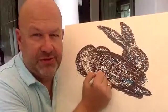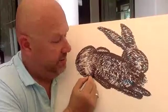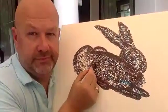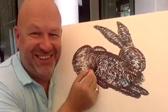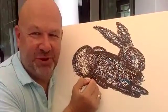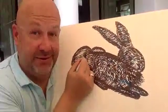Now, right now, I'm just doing some zigzag lines. I'm going to move my hand so you can see a little bit better. I'm actually watching myself as I draw. I'm wondering how many people can do that. Not too many.